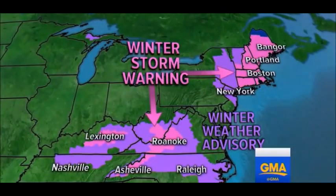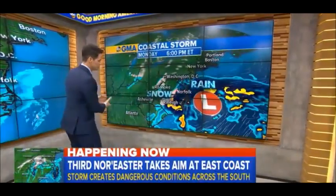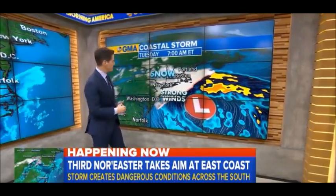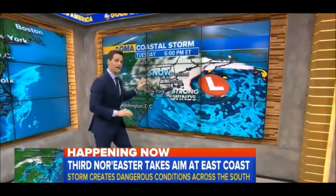So winter storm warnings here. We've got winter storm warnings posted for the Northeast as this thing transforms into a coastal low, teaming up with some southern energy. And by later on tonight, we start to see it probably bomb out. It's probably going to be a bomb cyclone as far as strength goes, but it'll be a little farther offshore. That means most everybody gets snow, the farther east you go.